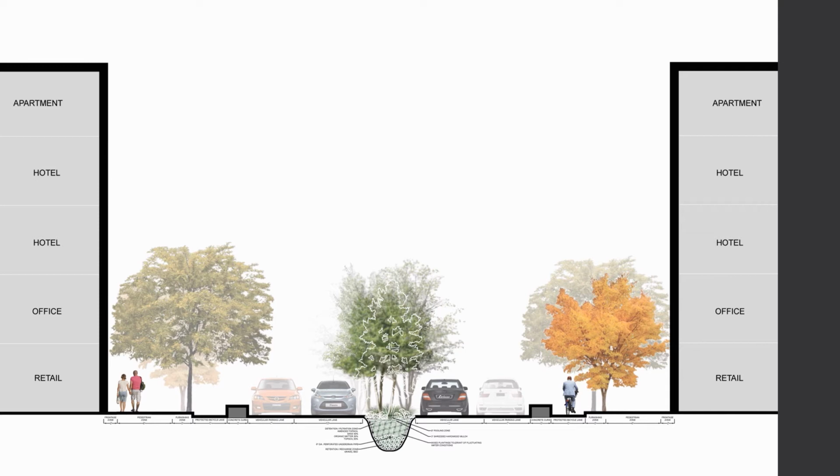And then programming the sidewalk too to have a furniture zone, pedestrian zone, and then finally that store frontage zone. And then also here you're able to see how the commercial buildings will be laid out with retail, office, hotel, and then apartments on top to really take advantage of those great views.